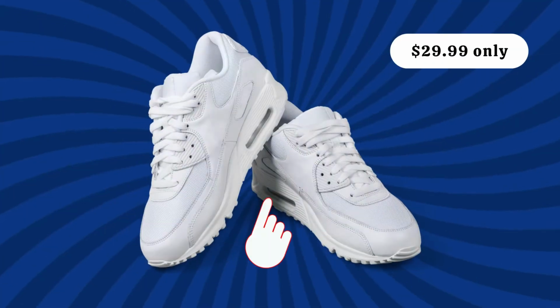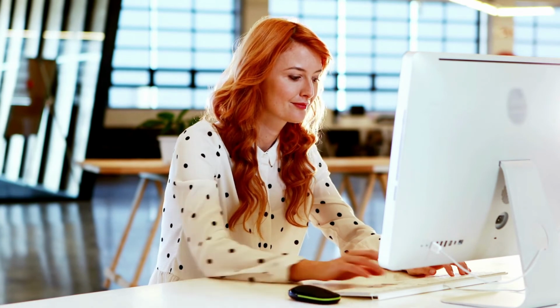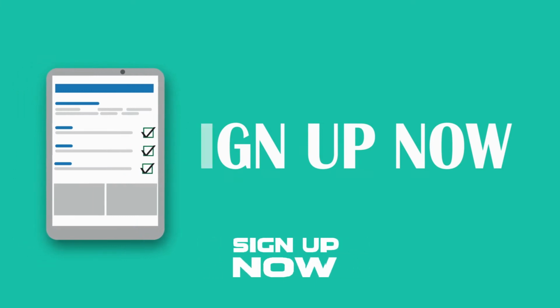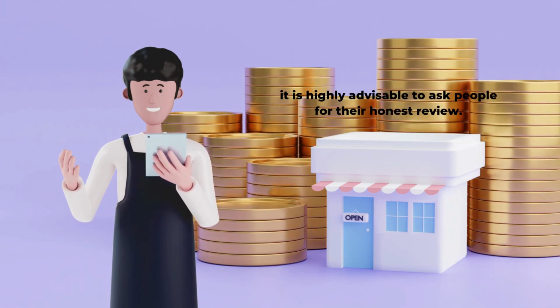If you are offering a product or a service, testimonials from your previous customers and clients help make your website look more credible. When people see testimonials from fellow users and previous customers, they are more likely to trust your website. When you are encouraging people to purchase, it is easier for them to click that Buy Now or Sign Up Now button if they see other people are doing it too. So for every sale you get, it is highly advisable to ask people for their honest reviews.